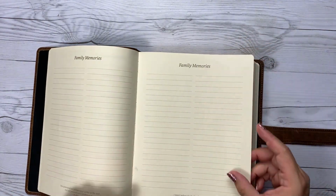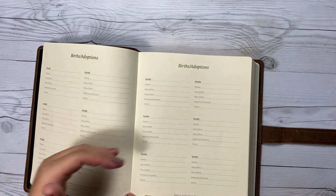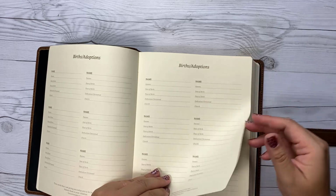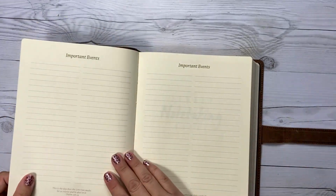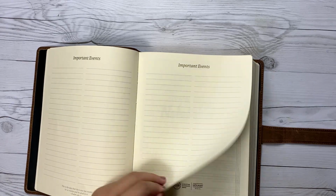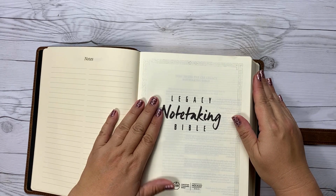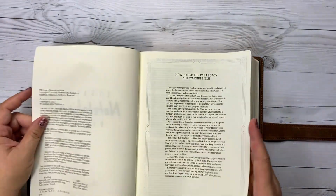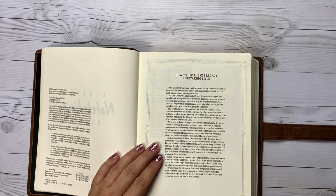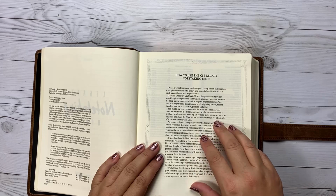So family members and then memories, and then we have some verses here, which is nice. Then we have births and adoptions, and we have marriages and deaths. Then we have important events. And then you have notes. And then you get into the front matter of the book, which is the Legacy Note-Taking Bible here. Now, you get to how to use the Legacy Note-Taking Bible, and this just kind of gives you some information on what you can do.